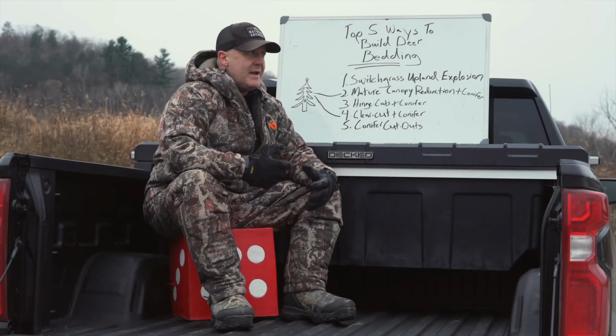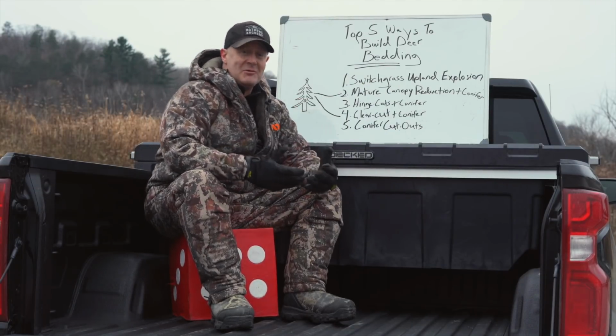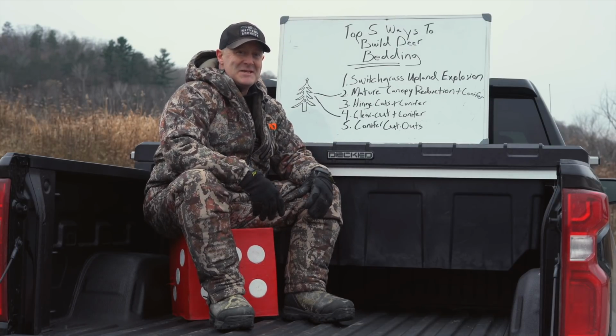Number 4, clear cut areas. This is an area where you have timber harvest coming in. And what's really cool, out of all this, if you can have a logger or a forester take care of the timber for you, that's best, because it lowers the risk of cutting yourself, and it reduces a lot of manpower that you would have had to otherwise do.